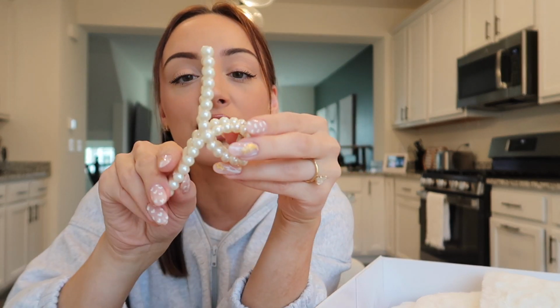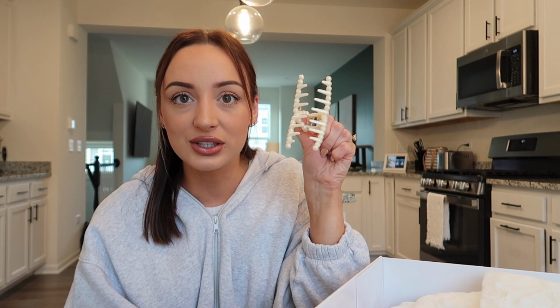And then I got these adorable little pearly hair clips for each of the girls. They could wear these on the wedding day or whenever they want. Honestly, I thought it was a cute little touch for each girl to have a little hair clip. I got all the same ones. I just love the white and the look of pearls.